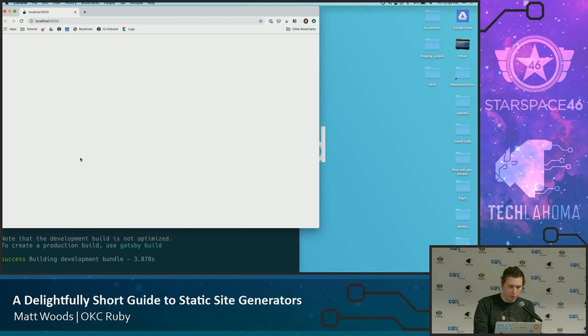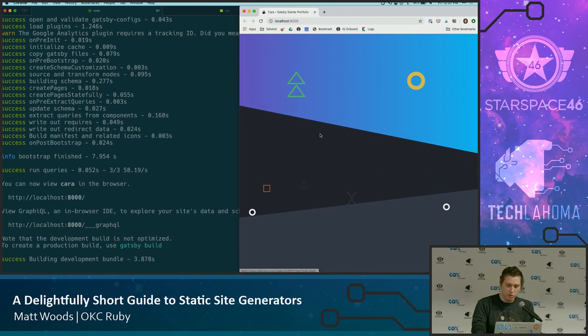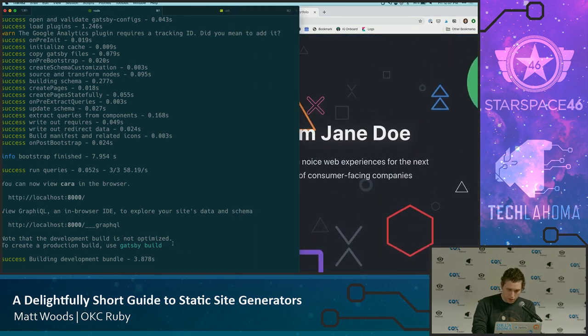So I'm going to go ahead and pull this up. Let's see if it works. Cool, it does. So you can see we've got some really cool animations because this is really just using React under the hood.